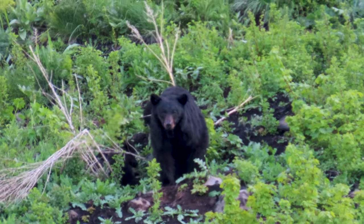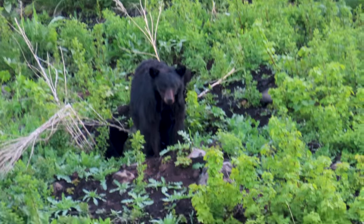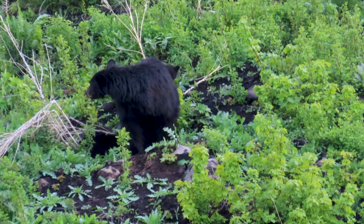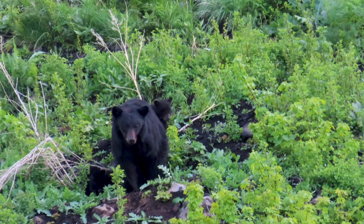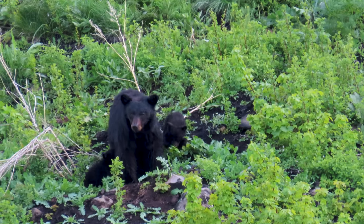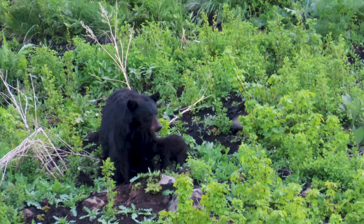She is missing a leg. Shut up. She is missing a right front leg. Her left front leg. She is completely missing a leg. What? No way. No joke. That's insane. She's fat, healthy, has babies. Yeah, this is crazy.